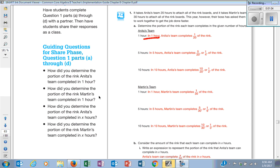team be able to do? They would be able to do 1/20th of the rink. If it takes them 20 hours to complete, that means that they are putting 1/20th of the rink up, because if you times this by 20 hours, you would get the 1/1, which is the full rink being completed. Well, how much would they have done in 5 hours? Well, your rate is, they're still working at 1/20th of the rate, but now they've had 5 hours, and so that would mean they get 5/20ths of this rink done, and so on.